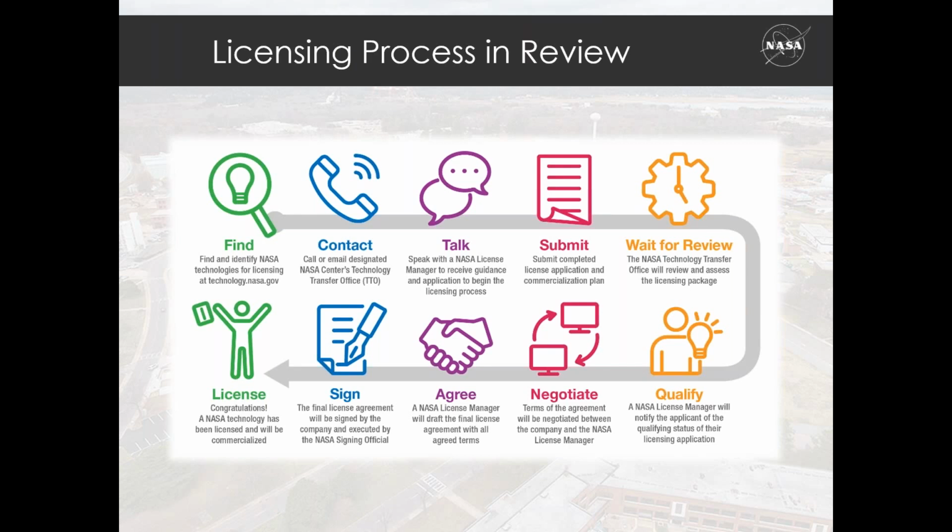So this is basically what I've talked about so far this afternoon. It is our licensing process and review. First, you will find a technology that fits your business need. Next, you will contact our office and we will talk about it. This may include conversations with the inventor to give you a chance to ask questions and to get clarification on the technology you propose to license.